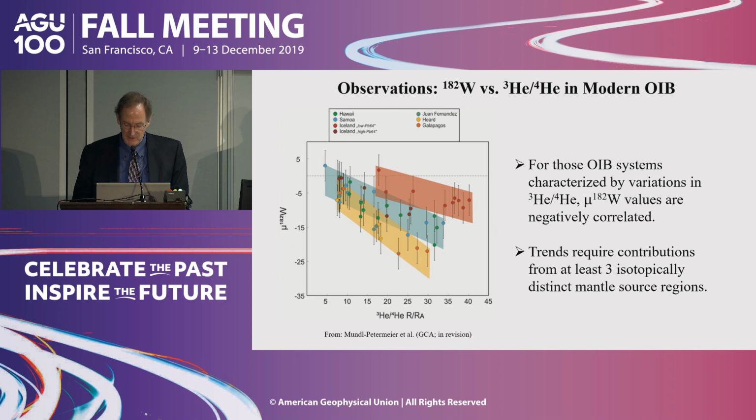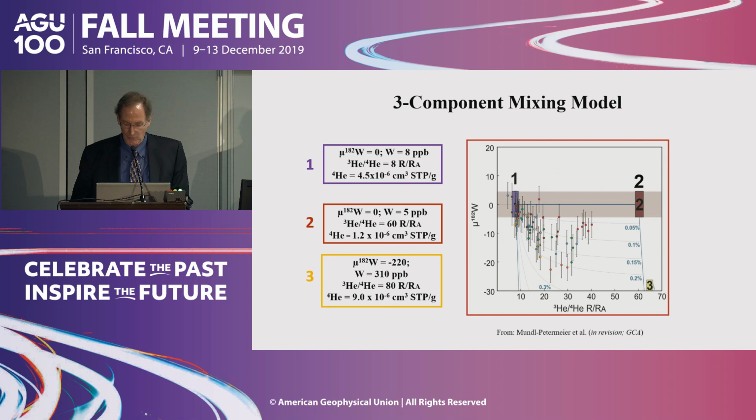From a mixing standpoint, these trends and the collection of all the data together require at least three isotopically distinct mantle source regions. So this is the same figure that you just looked at, now with three components that we envision contributing to these isotopic compositions: 1, 2, and 3, which I'll show you in the next slide. Component 3 is well below the scale of this figure. Most of what we're seeing in this simplified mixing diagram is mixing between components 1 and 2. Component 1 has normal everything, component 2 has high helium-3-4 but normal tungsten-182, and component 3 is the one with the very low Mu-182, as I will show you.